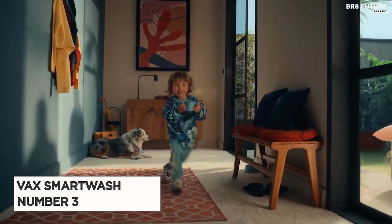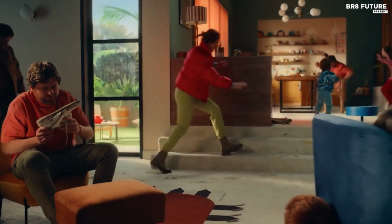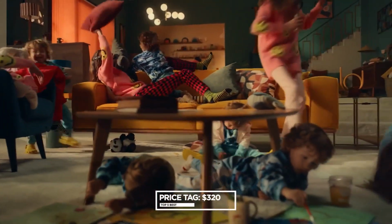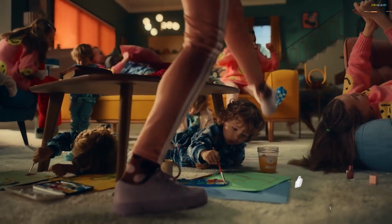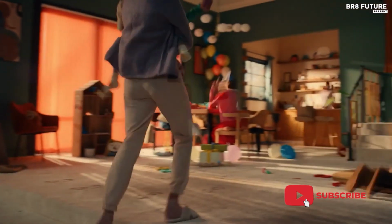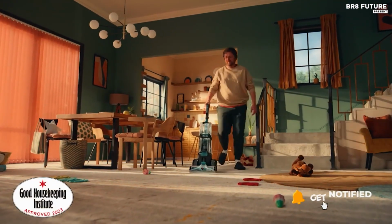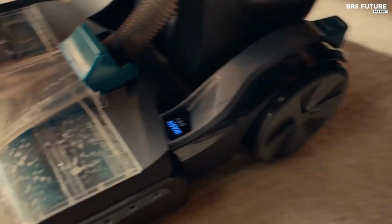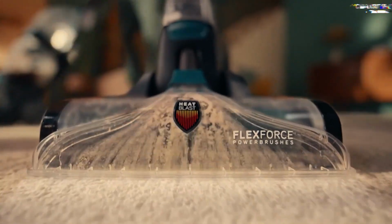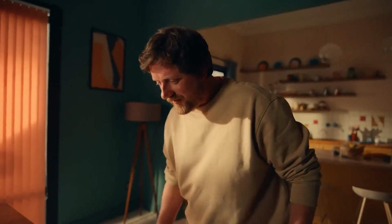Discover the Vax Smartwash Pet Design Carpet Cleaner, ranked as the number 3 best carpet cleaner. Priced at $320 US, it's a smart investment for maintaining a clean and hygienic home environment. This innovative cleaner doesn't just clean, it revolutionizes the way you tackle carpet maintenance. With its advanced motion sense technology, cleaning becomes effortless. Simply push and pull, and the Smartwash Pet Design takes care of the rest, washing as you push forward and drying as you pull back.